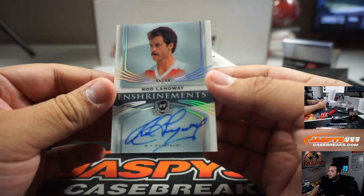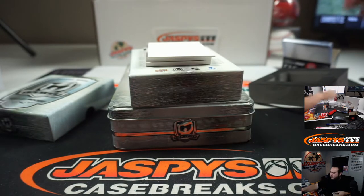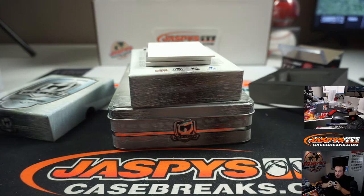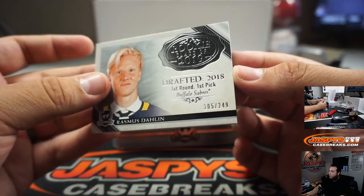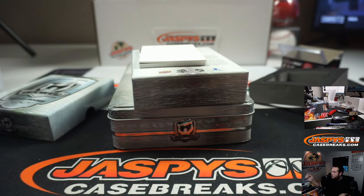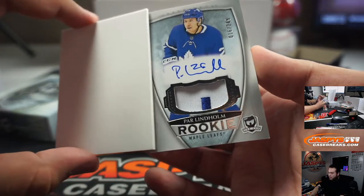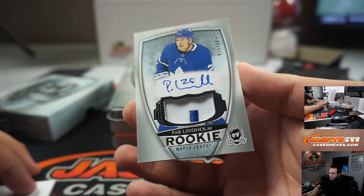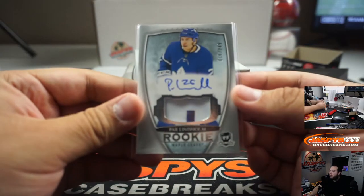Nice. Rod Langway for the Capitals to 99. Enshrinements. Capitals going to Scott. Then we got Erasmus Dahlin drafted number one. First pick to 299 for the Sabres. That's going to Rich. And the last one here is a Par Lindholm. 16 out of 249 for the Toronto Maple Leafs. That's going to Ryan with the Leafs.